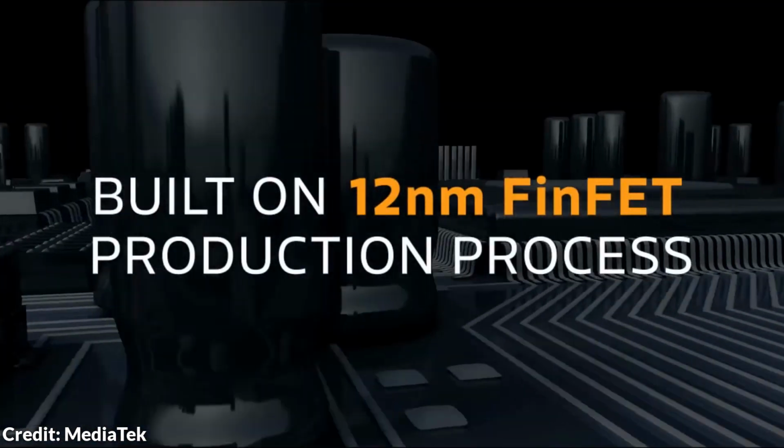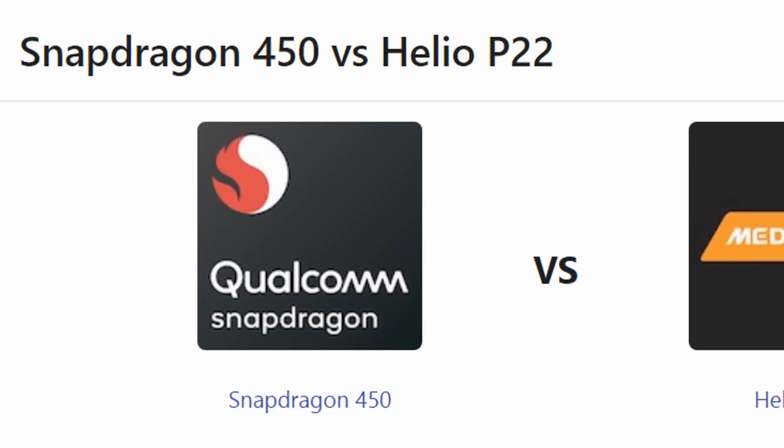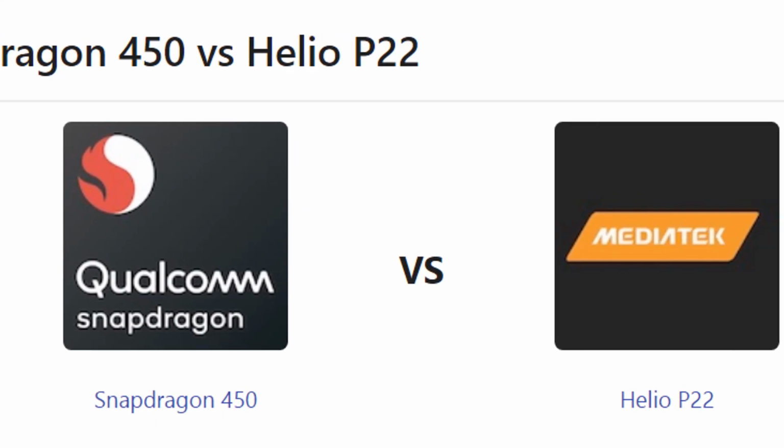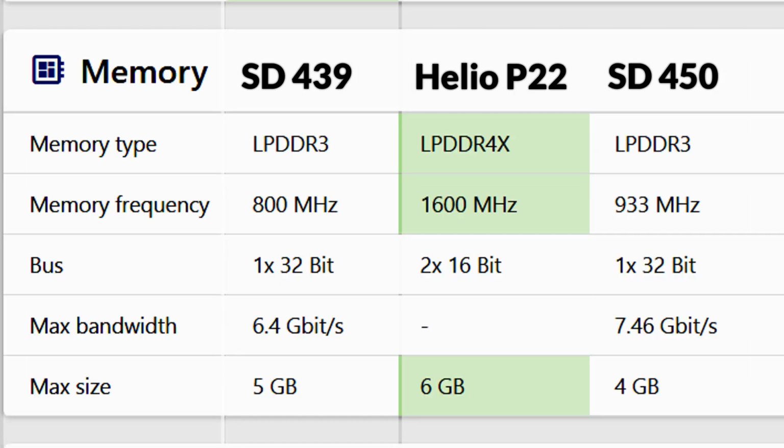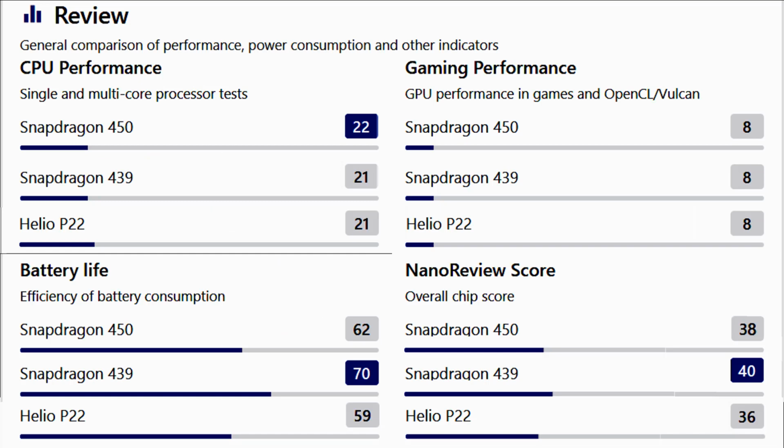The Helio P22 was built to compete with Snapdragon 450, and it is even better than the newer Snapdragon 439 in some areas like network speed and RAM speed. Here are the performance review scores between the 3 processors, and you can see that the Helio P22 is still good.